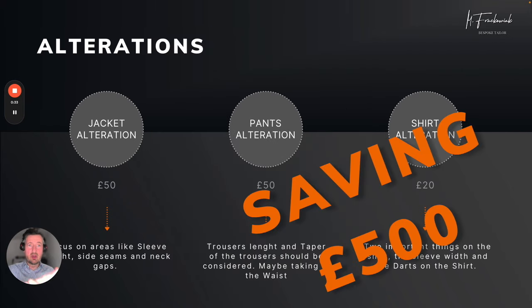For Joss's party, because we sourced the suit, we sourced the shoes, we also managed to keep the alteration cost only tiny. It was 20 quid here, 15 quid here, 10 quid there, as opposed to 50, 50 and 20.